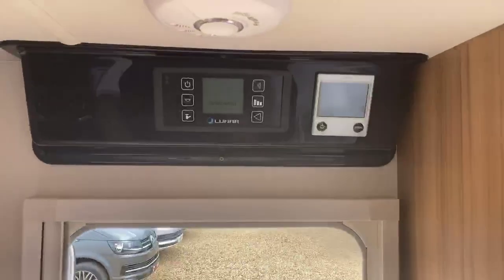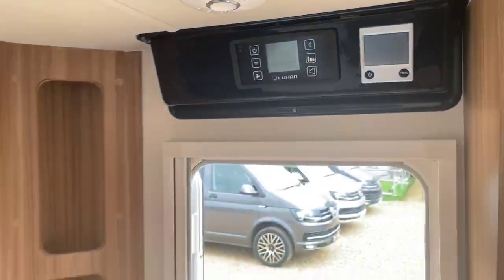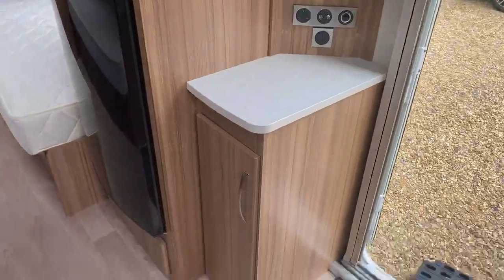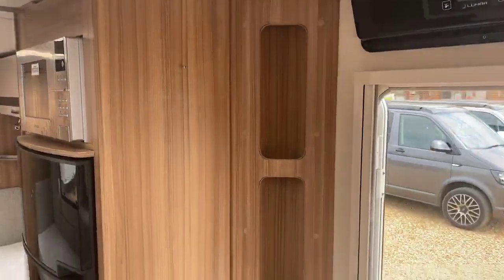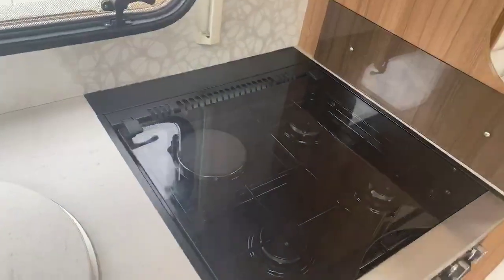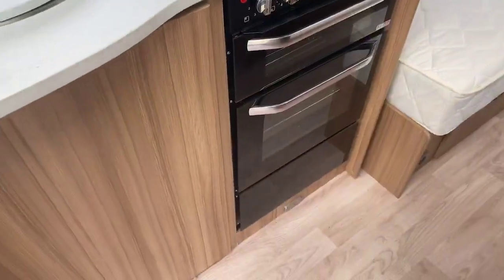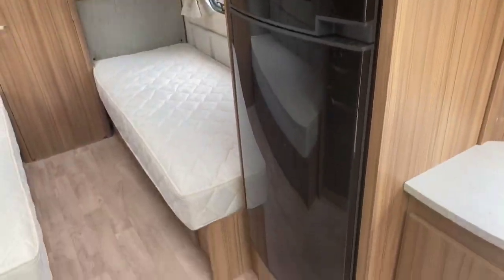You've got the Alde wet central heating and Lunar command centre just located above the habitation door. And then a further television point on the habitation door with sideboard and under-counter storage there. And also 2 areas there to be able to use as shelves. So you've got a combination oven and grill with 3 gas hob burners and 1 electric. Pan storage underneath. And also a nice tall fridge freezer.